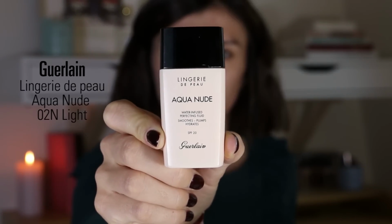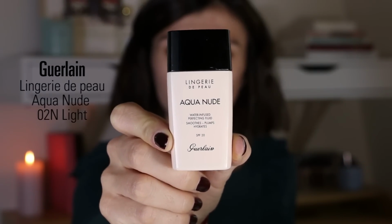Moving to foundation, I am using the Guerlain Lingerie de Peau Aqua Nude foundation. I have shade 2 that I mixed with shade 3. I had a sample and I applied it with my small buffing brush from Zoeva. I absolutely love this brush to apply liquid foundation. This foundation is basically some aqua and pigment, so it's a pretty simple formula that I really love for my combination skin.